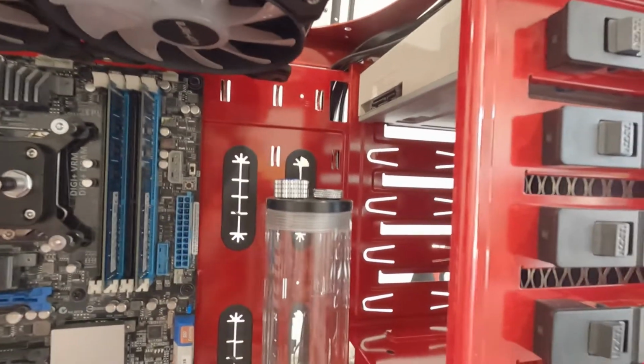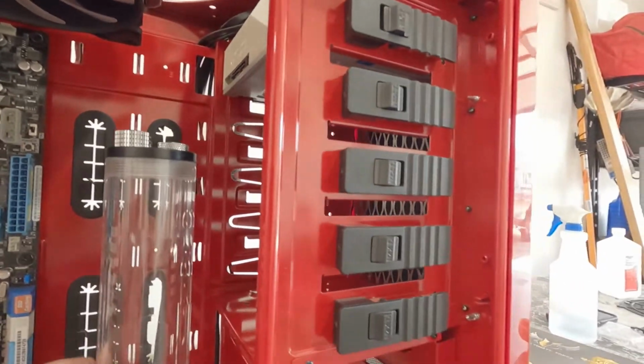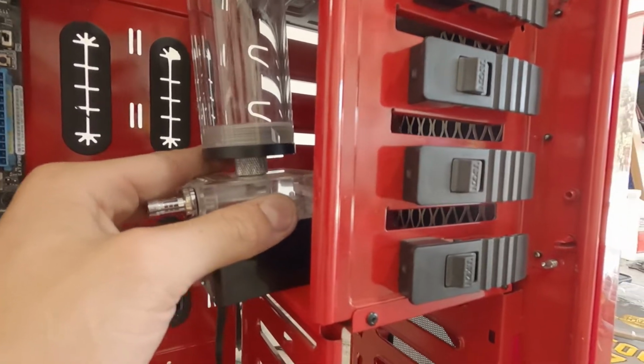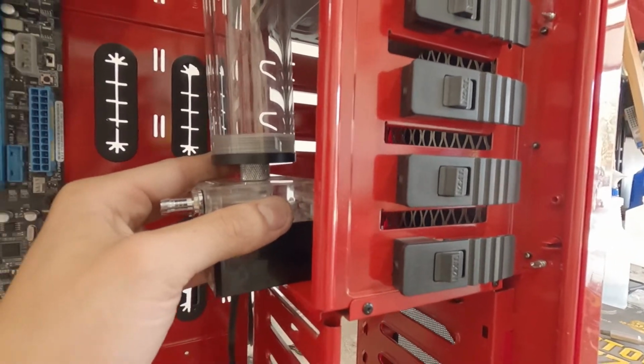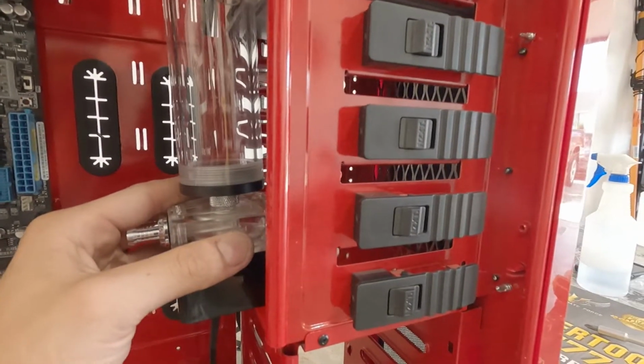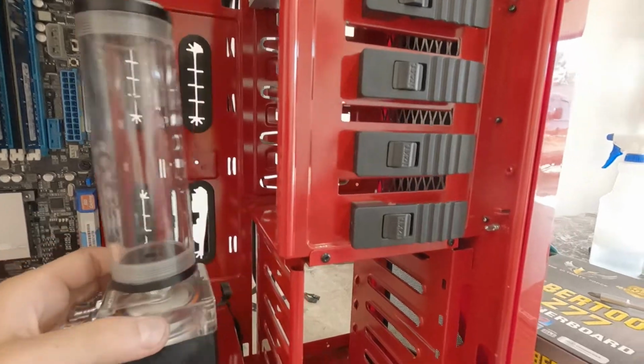Now, if it wasn't for the fact that the customer is adamant about having a DVD drive, looking at it, this probably would have looked a lot better being tucked in right over here, and it would have been so much, yeah, it just would have looked cooler. I would have had easier access to the fill port on top, but it's fine, this will work. So I'm gonna end up putting it over here.